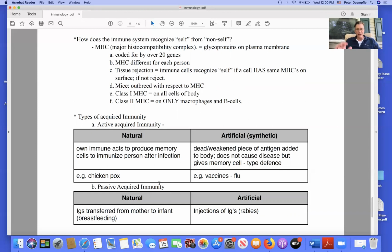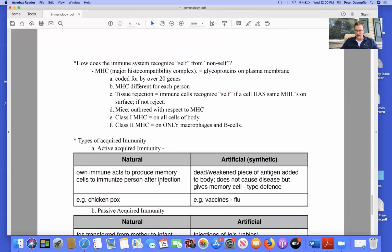So that's the types of immunity, the 4 types. Be sure to be able to identify those 4. Fascinating, right, for our times. Last but not least, how does your body know that a virus or bacteria is not itself, that it's different, that it's an enemy? The way it recognizes self from non-self is by something we call the major histocompatibility complex. That's your biggest word in anatomy. Histocompatibility. Histo means tissue, compatibility. How compatible is the tissue?